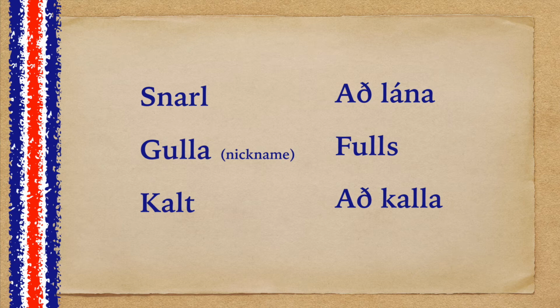Next we have the word kalt, and as you remember, double L and then T almost sounds exactly the same as one L and then T. So we have the soft L sound. Kalt, which actually means cold. So a very useful word for Iceland. Then we have lána, and here the L is completely normal, and this is the verb to lend.